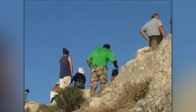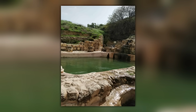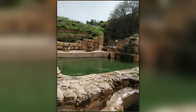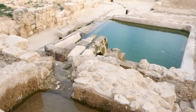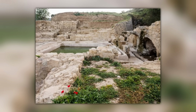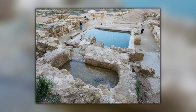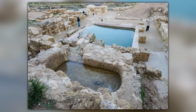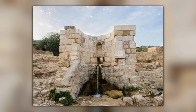One of the most surprising and mysterious recent discoveries in Israel is a 1,500-year-old pool and fountain near an ancient Christian site at Ein Hanniya Park. Now, this isn't your average backyard pool. It's part of a Byzantine-era complex that dates back to the 4th to 6th centuries AD. But here's where it gets juicy. Nobody has a clue what this pool was used for.